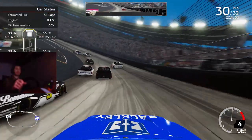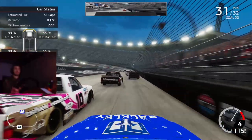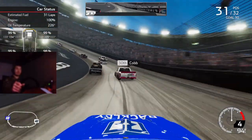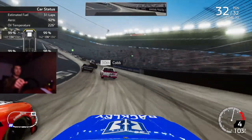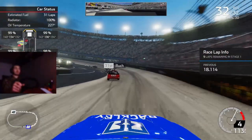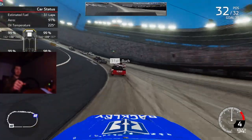As with any short track, we've got our rival down below us. Let's just go ahead and punt her. Got one inside. Oh, and it doesn't even do anything. We'll get back at you, Jennifer Joe Cobb. You've punted us enough. We'll start delivering it back.